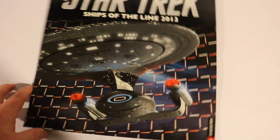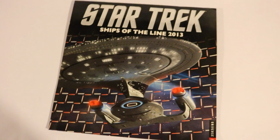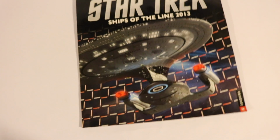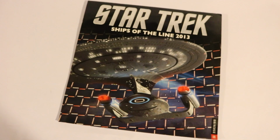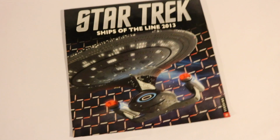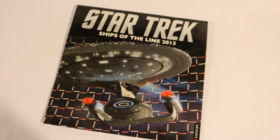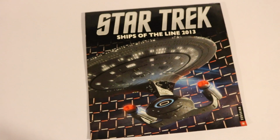So that is a look back at the 2013 Ships of the Line Star Trek calendar. I was wondering if the cover artwork was going to be in it, but it's not. It looks like it's the Enterprise at the encounter at Farpoint when Q throws up that force field. Kind of looks like the Tholian force field.